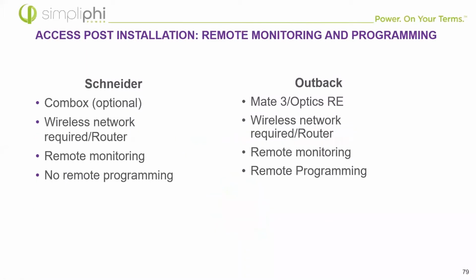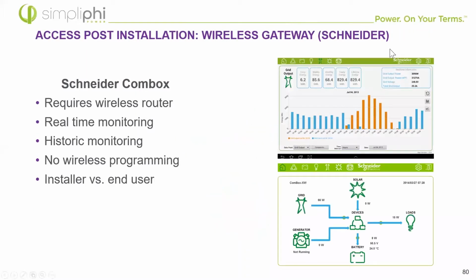Post installation. So let's talk about this. This is the Schneider. We'll do this one first. The Schneider wireless gateway. We just utilize the inverter company's wireless capabilities to monitor these access units. This shows historical monitoring here, so you can go back in time, see what things were, how things were affected. This is a great tool for troubleshooting or just seeing how your energy usage plus how your PV has been performing.